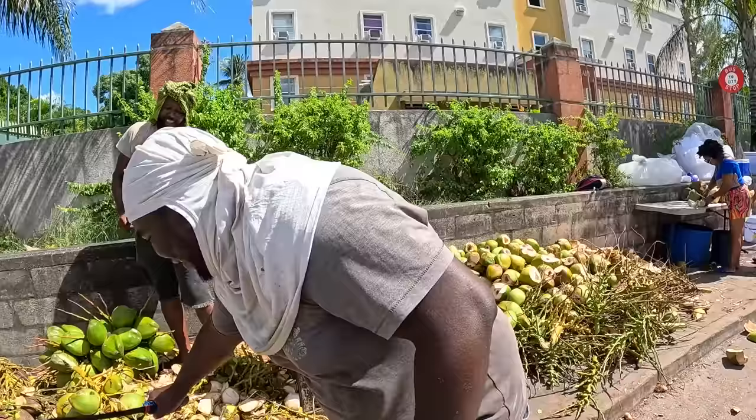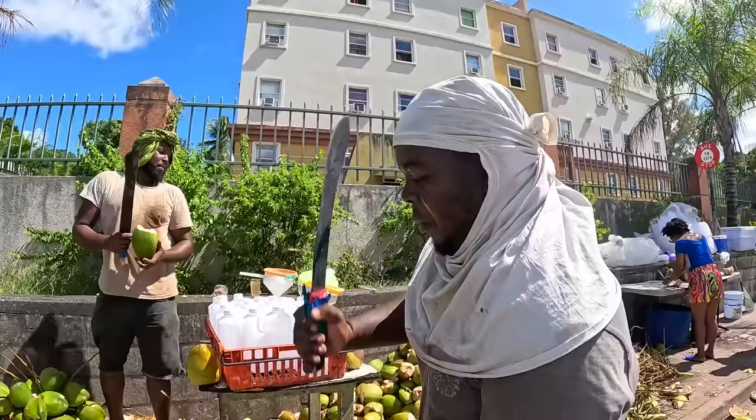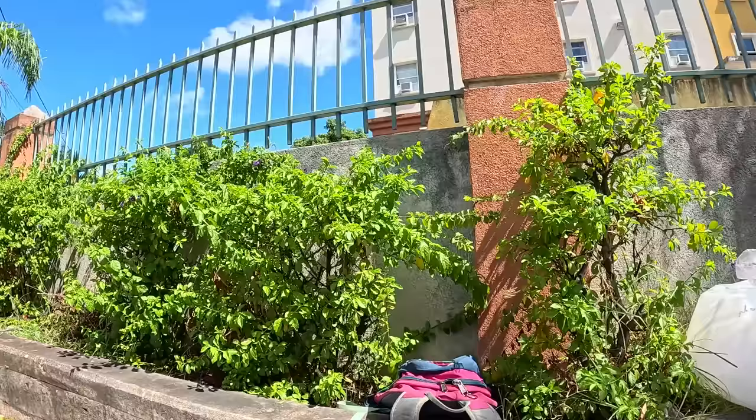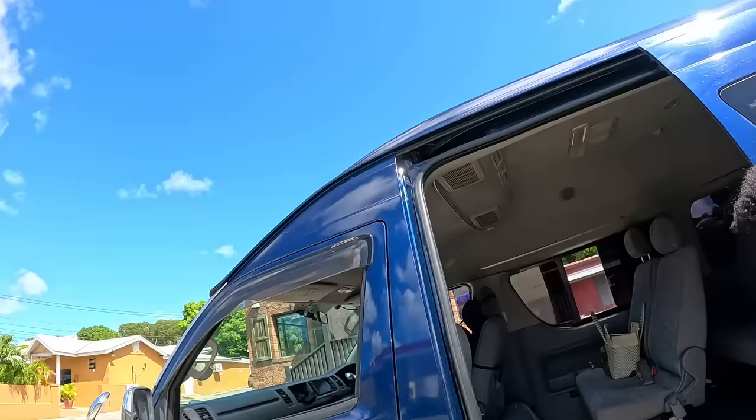And where are you located exactly? Down here is Black Rock. Black Rock, bottom of University Hill. All right. We have the best coconut cutter in the world over there. From Barbados to the world. Take home some jelly. Loving the tropical vibes.